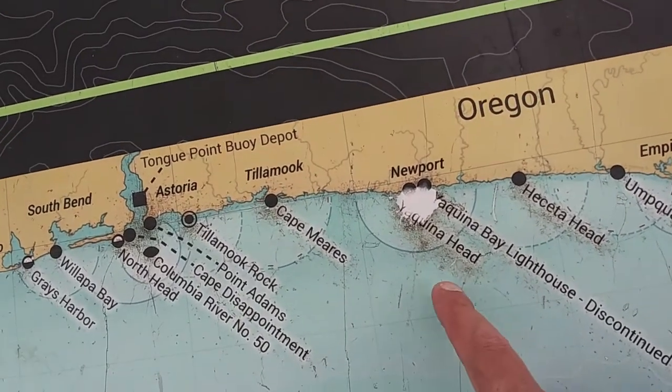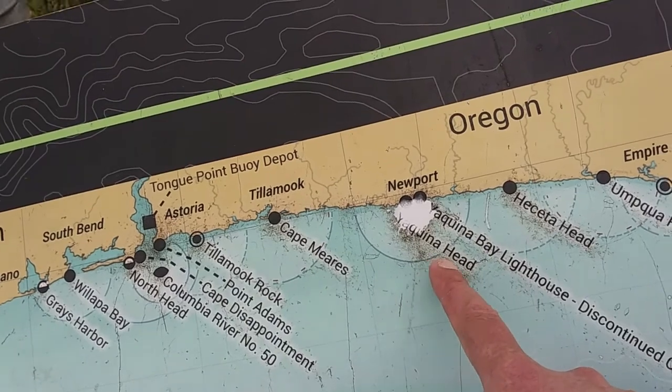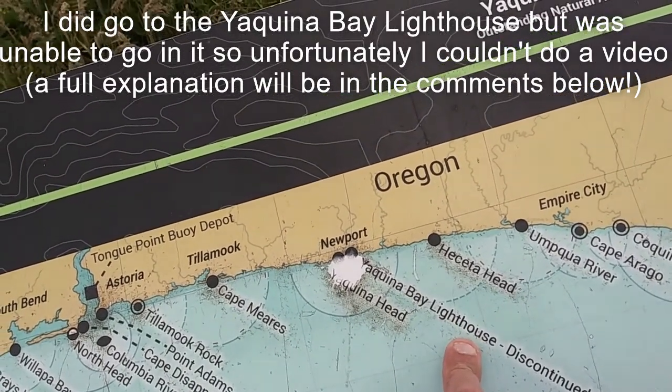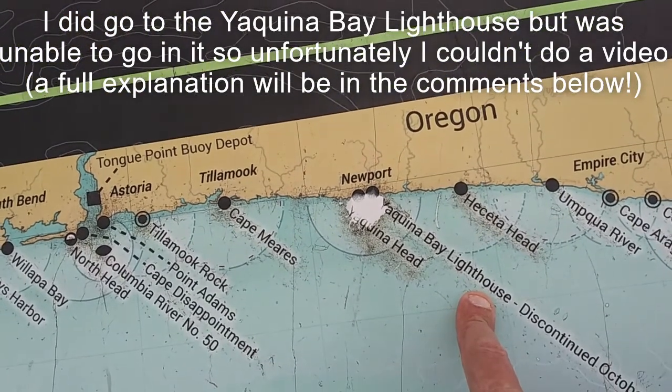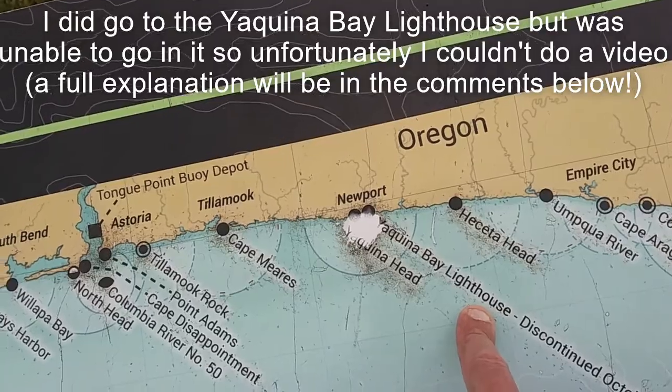Kind of faded, but we're right here, and I will go see this one, the Yaquina Bay Lighthouse, tomorrow, and that'll be in another video in addition to this one.